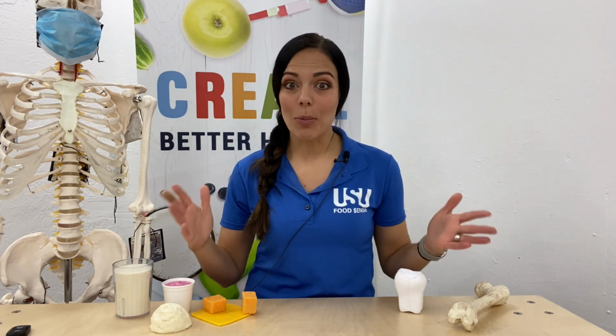The dairy group provides our bones and our teeth with strength from calcium and from vitamin D. Now, we need a certain amount of dairy foods or sources of vitamin D and calcium for our body to function properly. It is essential for our body to function properly. Now, your body begins to absorb calcium when you're a young child up until you stop growing.